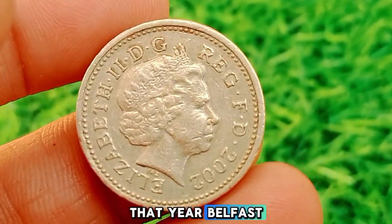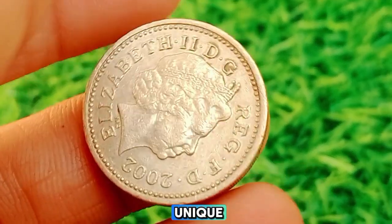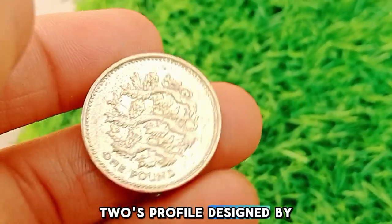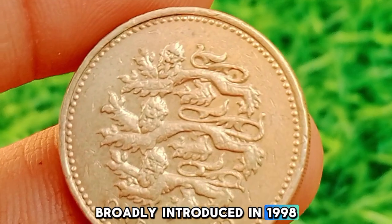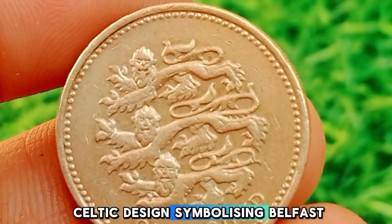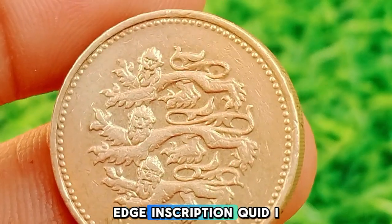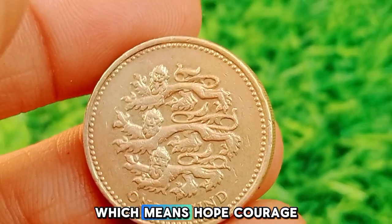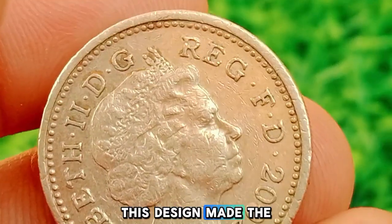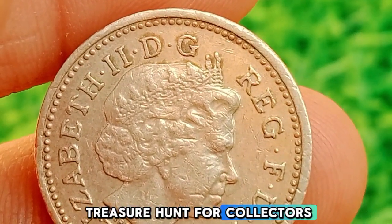That year, Belfast, the capital of Northern Ireland, was the featured city, and the coin was designed to showcase its unique heritage. Obverse, front: Queen Elizabeth II's profile, designed by Ian Rank-Broadley, introduced in 1998. Reverse, back: the flax plant and Celtic design, symbolizing Belfast, created by Leonard Charles Wyon. Edge inscription: "Pobal I misneach agus dóchas," which means hope, courage, and confidence in Irish Gaelic. This design made the 2002 £1 coin unique and beautiful, but also the beginning of a treasure hunt for collectors.